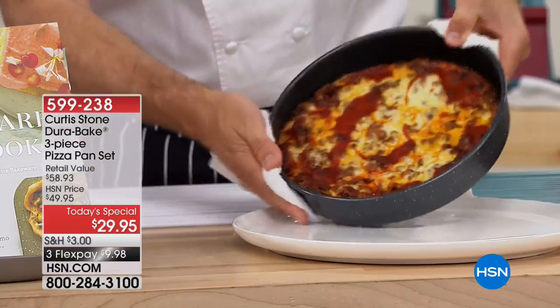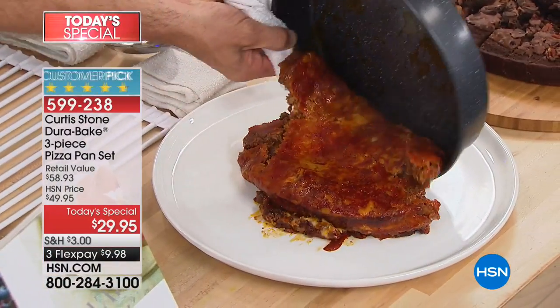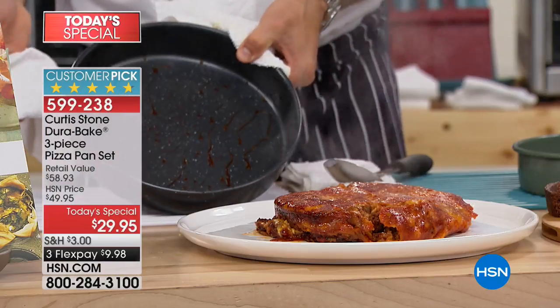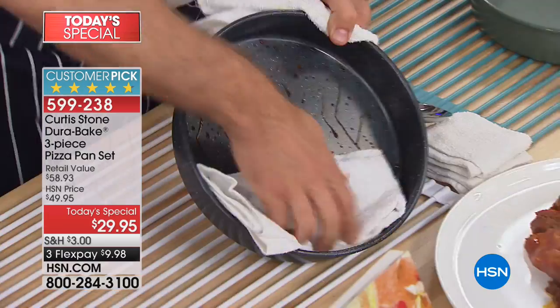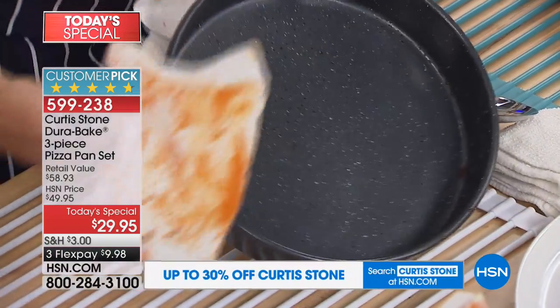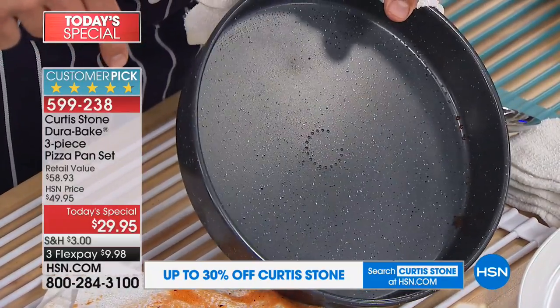But let me show you something, because I want you to see the cleanup. Even this, I'm going to go ahead and pour out. Look at it, it comes out so fast. It just literally flies out of there. Have a look at the pan. This is why I'm doing it for you, to show you that when you go ahead and wipe that up, look, it's spotless. You can see where the actual residue would normally be stuck.